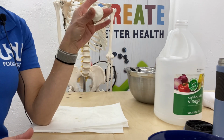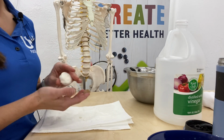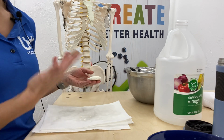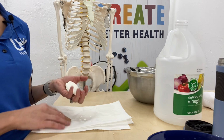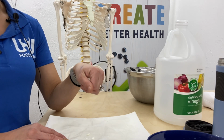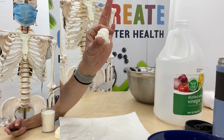You could let this dry and you'd have some type of a bouncy ball, or I've seen it done where you can flatten it out and use a shape to cut it out and let it dry, and then you could paint it. You could use it for decoration or just for fun. This is a great experiment, something cool you can do at home to learn about science, coagulation, protein with 2 simple ingredients. So give this experiment a try at home.